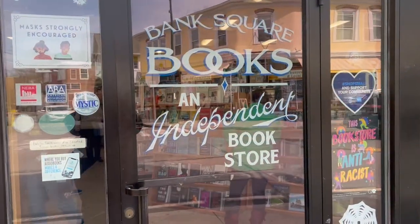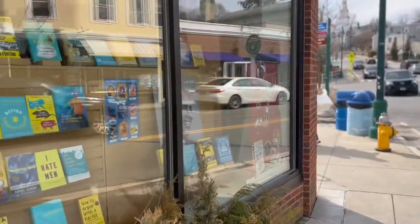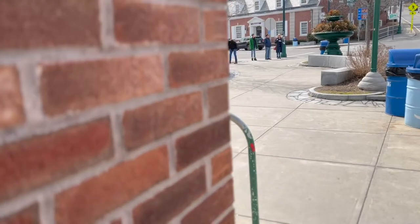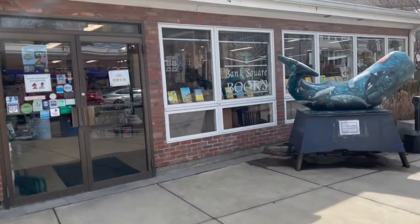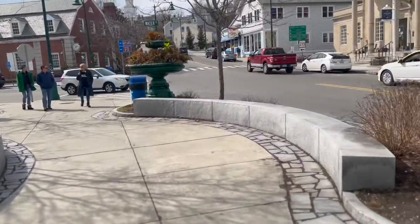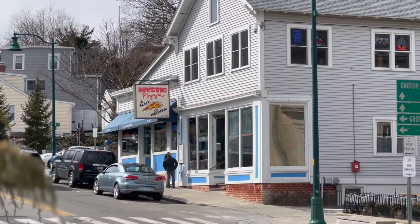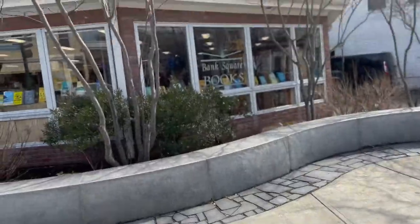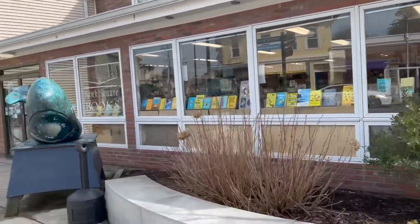We're about to go in here. It's one of my favorite bookstores on the planet. And a little bit further up is where we finally see, it's probably not what you think it would look like. This is still part of the bookstore here. We're gonna go in. Also, please don't climb the whale. But right up the street is Mystic Pizza from the Julia Roberts movie, Mystic Pizza. All right, so let us go in and check out Bank Square Books.